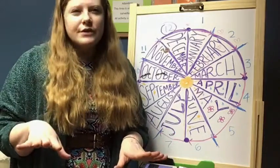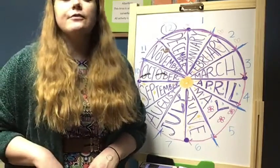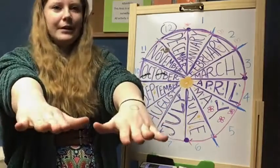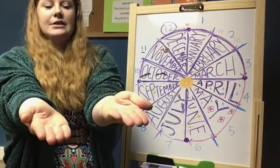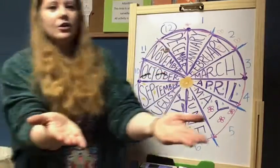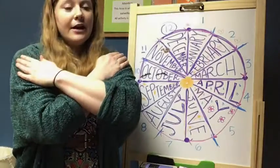Let me show you the moves first, and then we'll play the dance video. So first you put your hand out like this, and your other hand out like this. That's so easy. I know you can do it. Then you flip your hand, and you flip your hand. So both of your hands are palm up. Then you put one hand on one shoulder, and the other hand on the other shoulder.